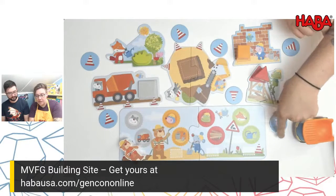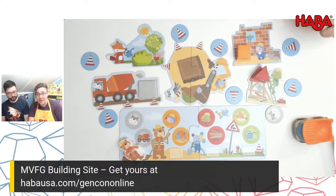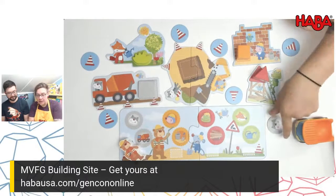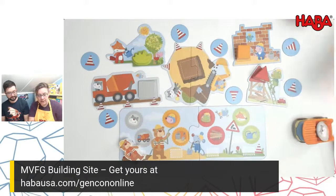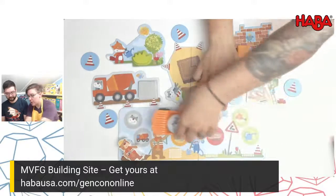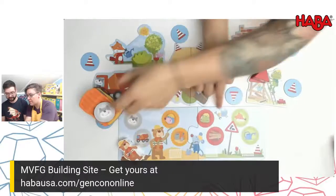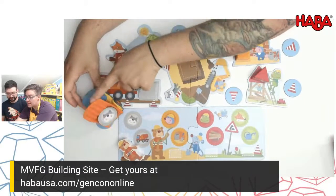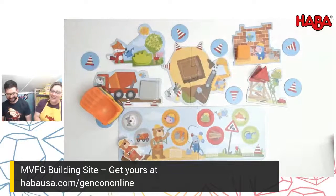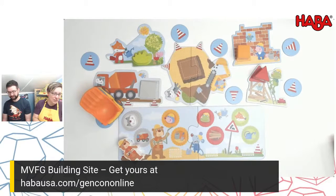Let's see. Whoa, it's Kira! First try. I accidentally saw it earlier. It's Kira the cat! So we'll load Kira the cat into the dump truck. We'll drive the dump truck all the way over here, and then we can dump Kira the cat out. We can gently let Kira go onto the construction plan.